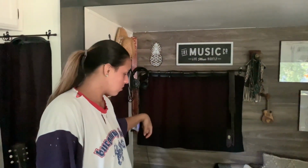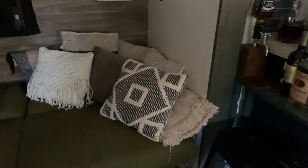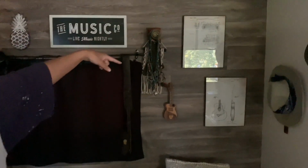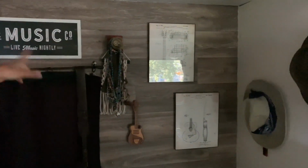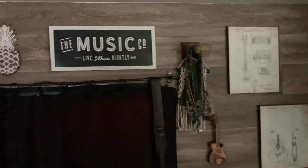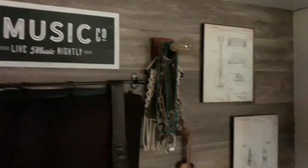We got this couch from Amazon, and it is actually a futon, so it becomes a day bed. We've been just keeping it like that, but if we want more room, we can just push it back, which is really nice. So we just lounge around in it. We put this wall up. It is actually flooring, and it just made a big, nice little pop-out wall. Everything's not done yet with my decor, but it's coming along.